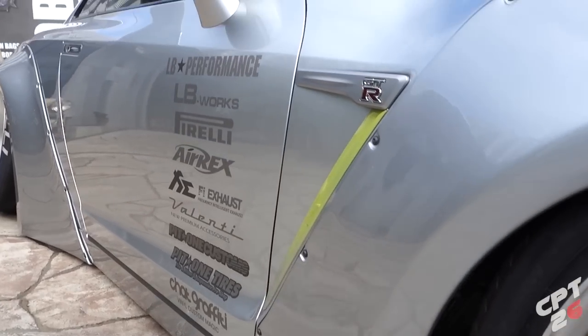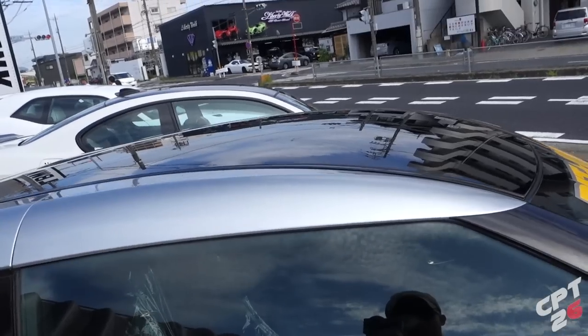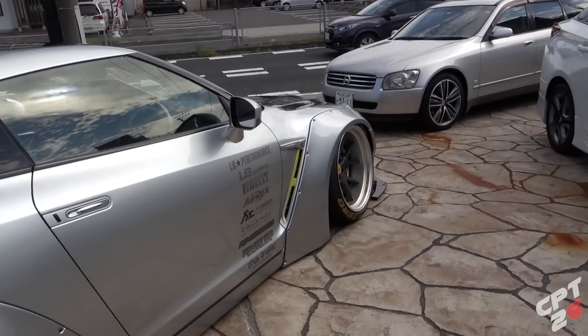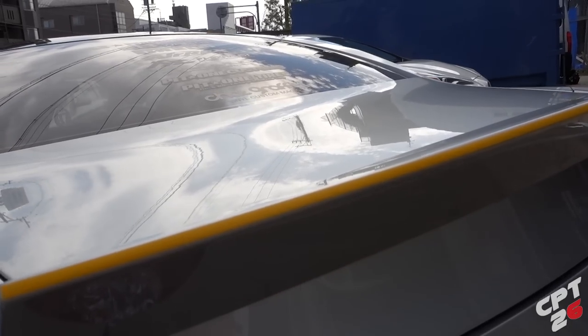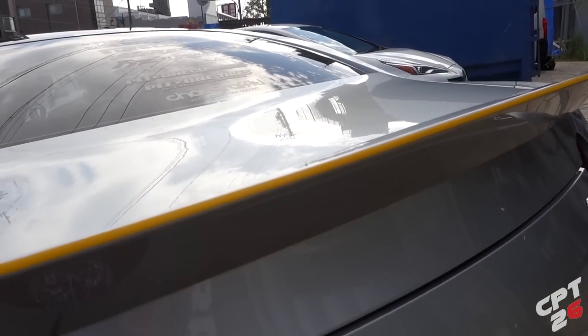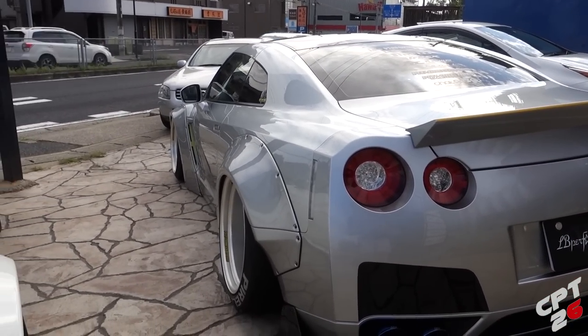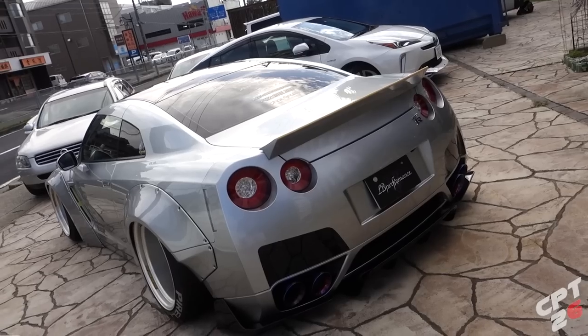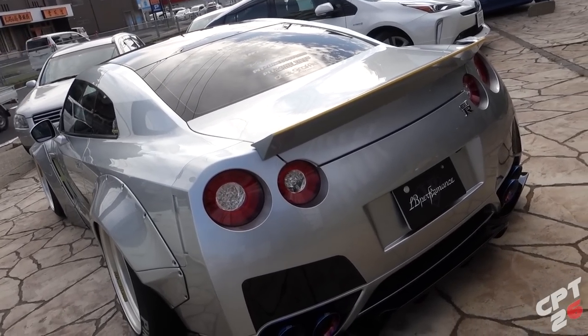I don't know what kind of suspension, I'm assuming it's bag. This thing is freaking beautiful. I love the two-tone black roof. Titanium tip exhaust, rear diffuser, got a rear lip spoiler. I really like the yellow accent right here. I would have never thought silver, black, and yellow would go well together, but this car is just perfect. I'm really not into the whole stance game, but this car is definitely a showstopper.